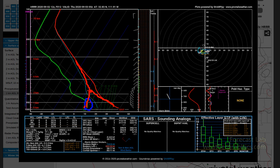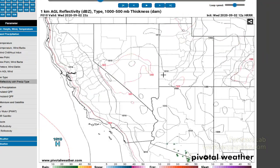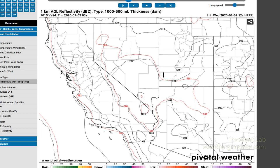There may be a few on the mountains down to the south around the Tucson, Ajo area, but the model, you can see, is not going for very much coverage, just pretty much right there along the Arizona-Mexico border.